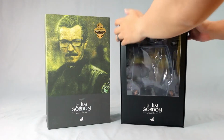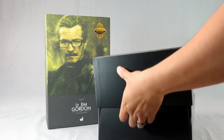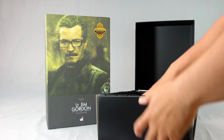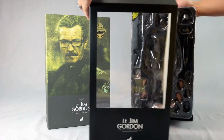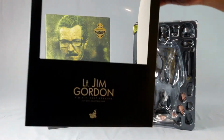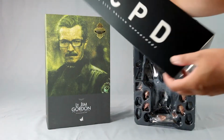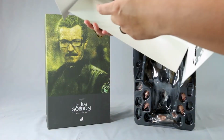So you just take this packaging out, and like I mentioned, right now you have this, I think Tank is an exclusive version, but he's just a different color. But overall they look the same. They slap a sticker on it, and now it's exclusive. You can see Lieutenant Jim Gordon. He's not even the commissioner yet at this time. But look at this, GCPD. Very beautiful, nice presentation right there.